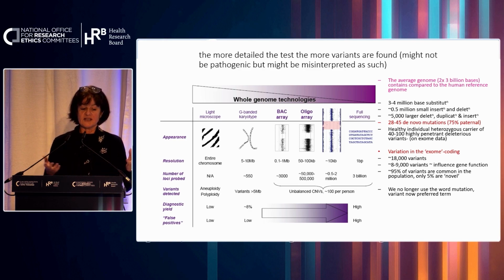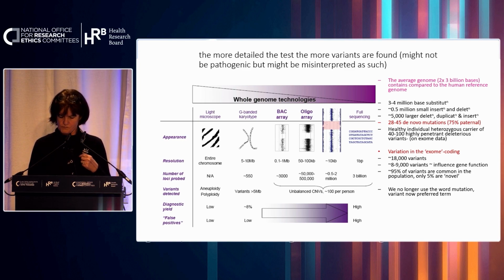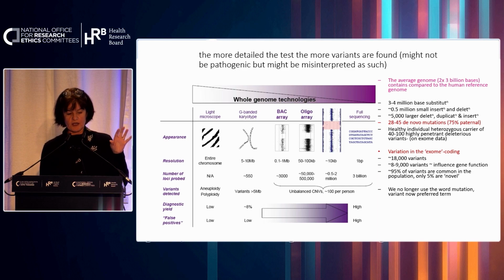And the other interesting thing is every newborn baby has around 50 new DNA changes that the parents didn't have. And that's just part of evolution. The other thing just to mention is we no longer use the word mutation. We're not meant to. We use variant.